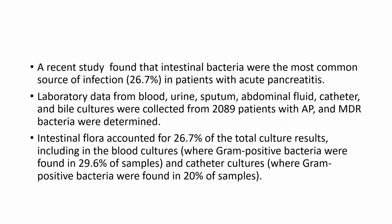A recent study found that intestinal bacteria were the most common source of infection in patients with acute pancreatitis. Lab data from blood, urine, sputum, abdominal fluid, and catheter bile culture were collected from 2089 patients with acute pancreatitis and MDR were determined. Intestinal flora accounts for 26.7% of total culture results, including blood culture and catheter culture.